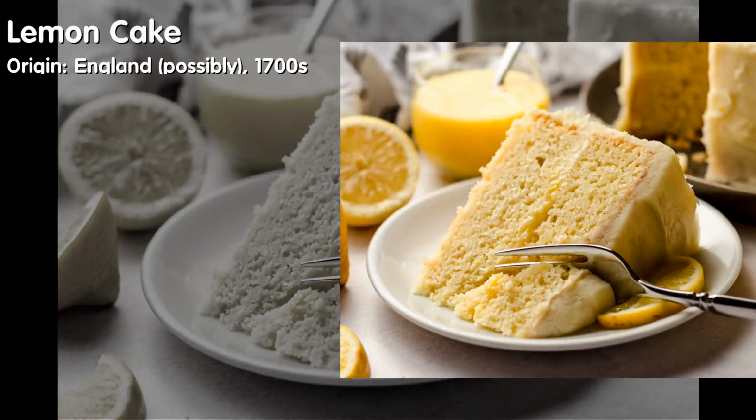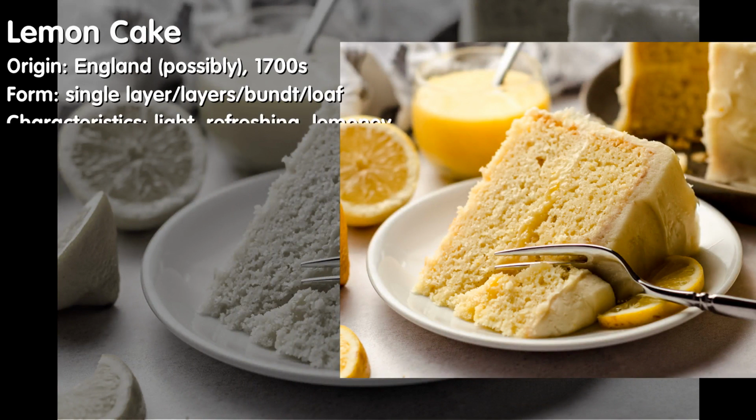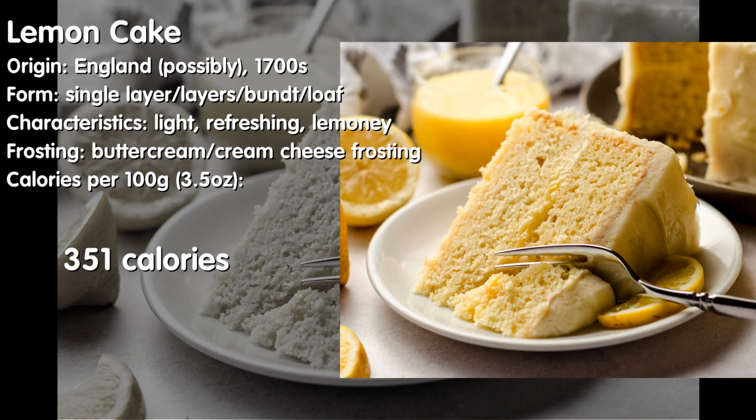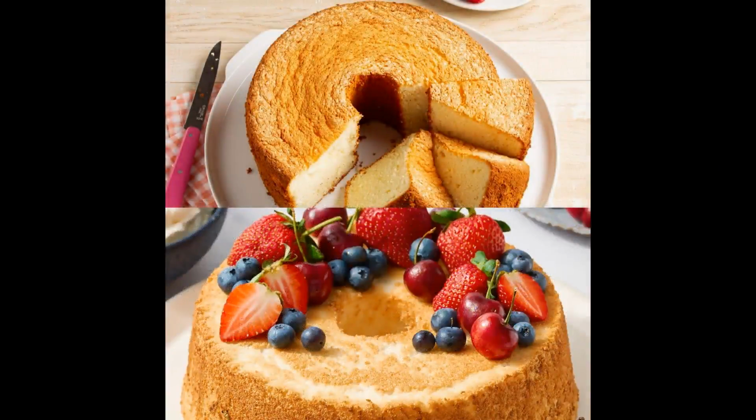We absolutely can't finish a cake list without a representative for citrus family. Lemon cake is a delight. This refreshing lemon-flavored cake is loved by many, including myself, 351 calories per 100 grams. And that completes our list.